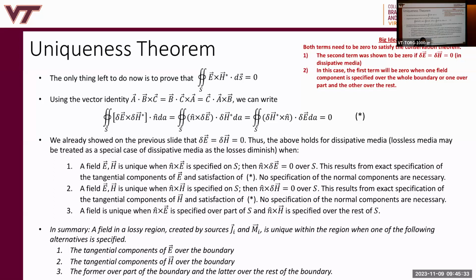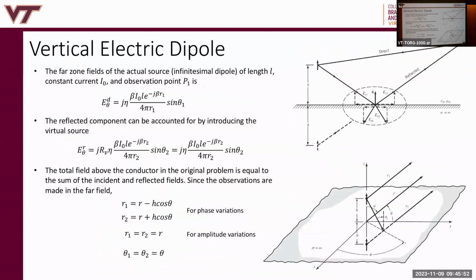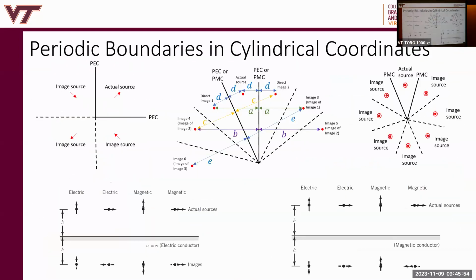Because the boundary conditions are in general, some of them are in terms of tangential E. Okay, or you could do tangential H on the whole surface, or partial part E and part H on the rest of it. All right, good. You're going to write that all up for your homework and dig into your own understanding of it, right? It's in the book. All right, let's get going to our material from today.